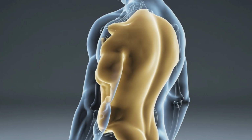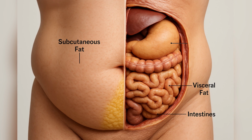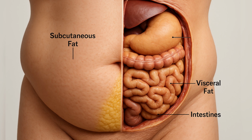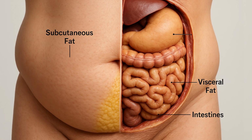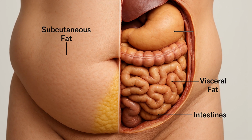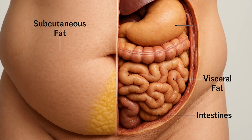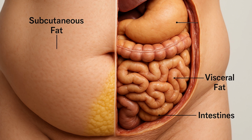This kind of fat is metabolically active in the worst way. It secretes cytokines and other compounds that fuel chronic inflammation, damage blood vessels, and impair glucose metabolism. And unlike subcutaneous fat, it feeds directly into the portal vein that leads to the liver, putting it in the perfect position to wreak systemic havoc.